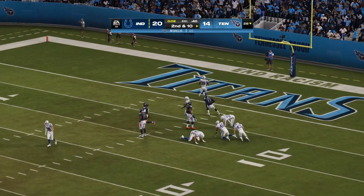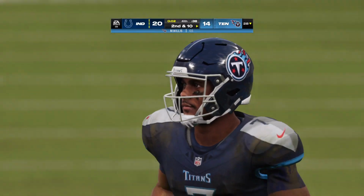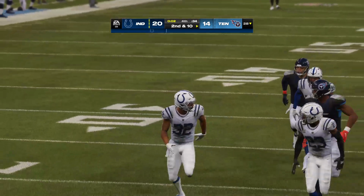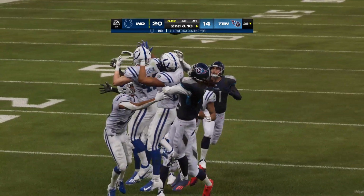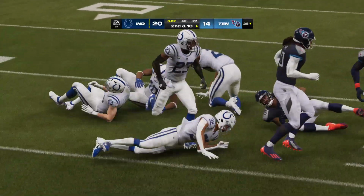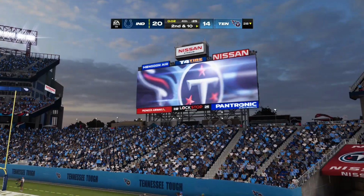And oh, that one nearly intercepted. That would have sealed it. Instead, it'll be second down. Just kind of a wing and a prayer there. This ball's kind of up for grabs, but they're at a point where they have to live with that. And fortunately, this one winds up incomplete.